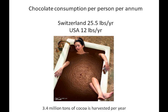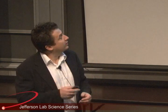So that has led to about a harvest size of 3.4 million tons of cocoa being harvested every year. That's a lot of cocoa, 3.4 million tons. That's a huge, staggering quantity of cocoa.